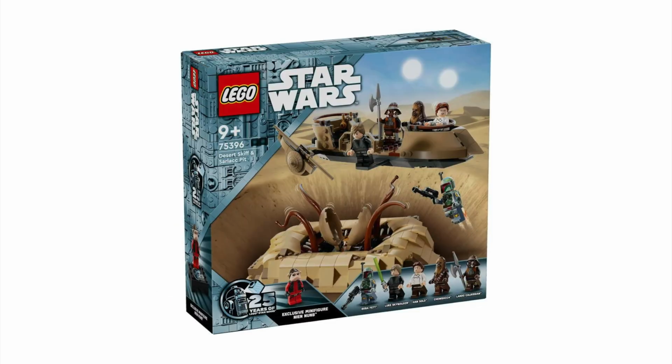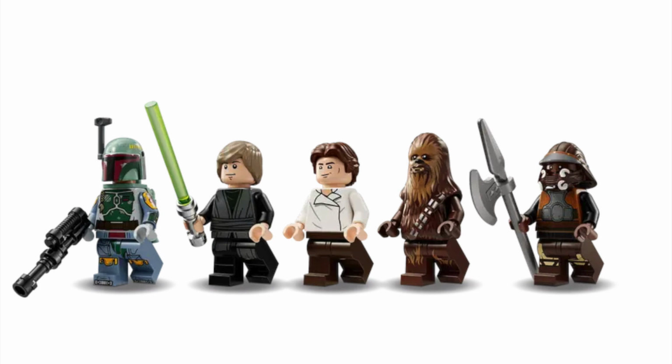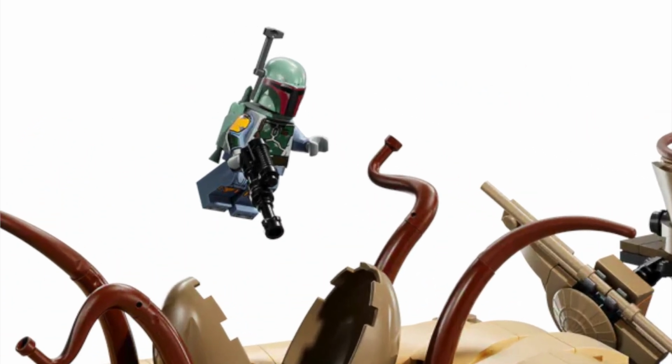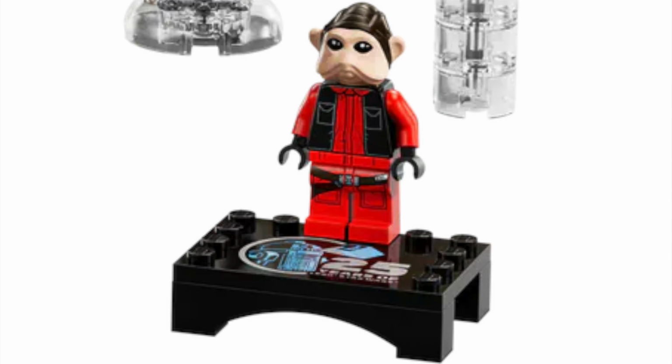Desert Skiff 2025. The builds in this set look quite good. Apparently LEGO got the wrong Boba Fett. I would have never known that if MNR didn't say that, but that is quite bad. The other figures in this set are very good, especially 9 Num.